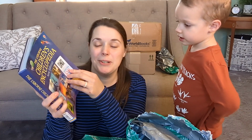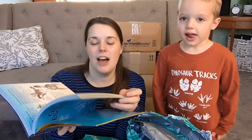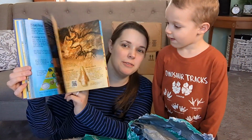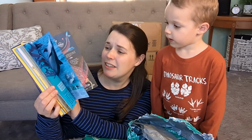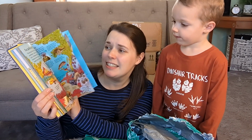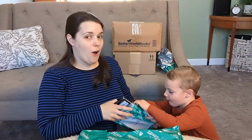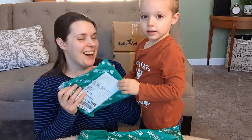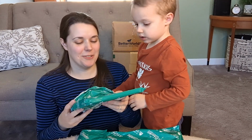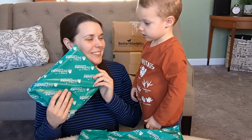Okay, Stephen, what do you have in your hand? It's called the Children's Encyclopedia, and it's by Usborne, another one of my favorite companies to get books from. This is an amazing book of a whole bunch of topics, obviously an encyclopedia, with gorgeous illustrations, and it's something that Usborne's really known for. Oh, we can't show them this one. This is a surprise. I'm working on an astronomy video for January, and this is one of the books for that. So we're not going to show you guys this one.